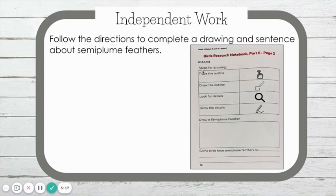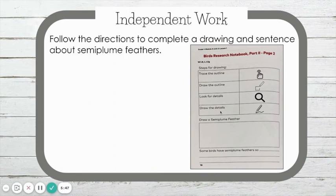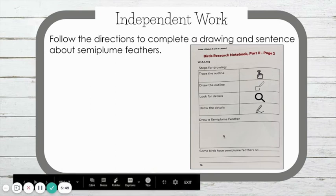At the top, it says steps for drawing. Step 1, trace the outline. You do not have this text at home with you, but you have it on the screen. You can rewind the video and take your finger and hover over the screen, tracing the outline of the feather. Next, draw the outline in the box. Look for details and draw the details within the feather.